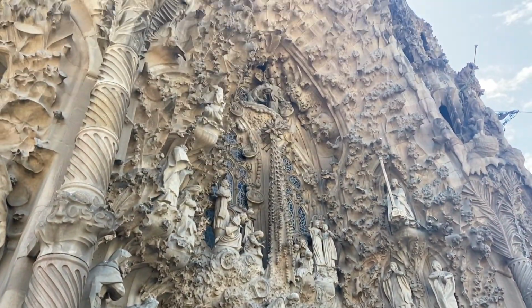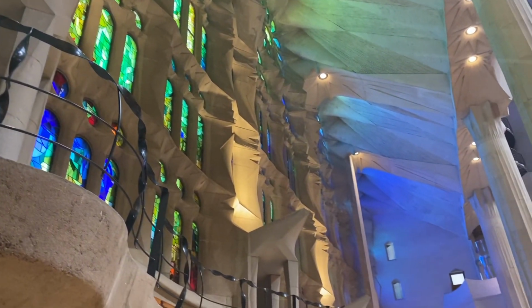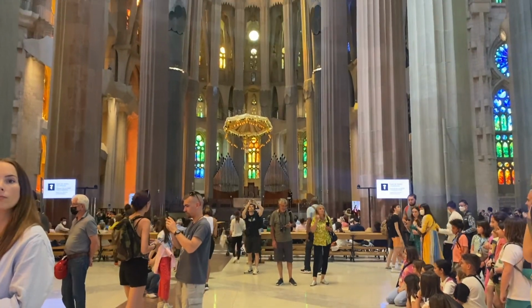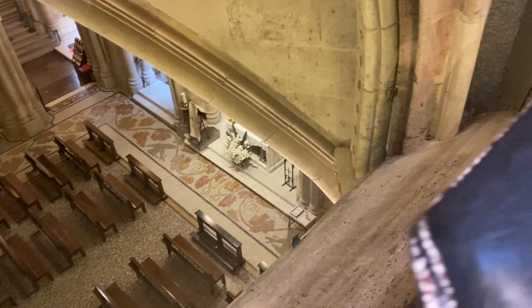Keep in mind, before coming here, you do have to purchase your tickets online. We made the mistake of not doing that and wasted an hour in a very pointless line to buy them here. Also, Antoni Gaudi is buried here at the cathedral, and this is the tallest religious building in all of Europe.